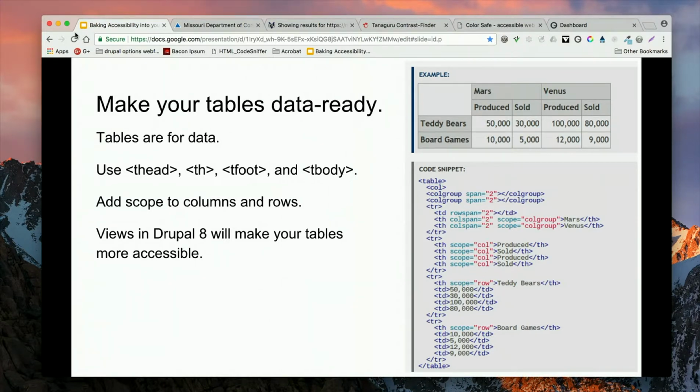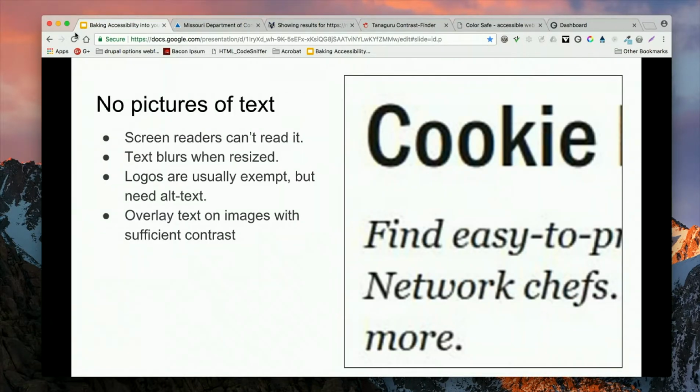It's an amazing thing. So, no pictures of text. This is another thing that's real simple to do. Don't use a picture of text. Use actual text. You can lay it over an image or a background or something. But if somebody needs to zoom that text up, it starts getting blurry, and depending on your font, it may make it unreadable. Now, if you have logos that contain text, no problem there. Just make your alt text for that whatever the text of the logo is.